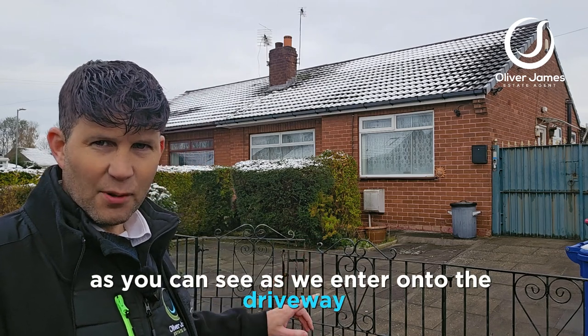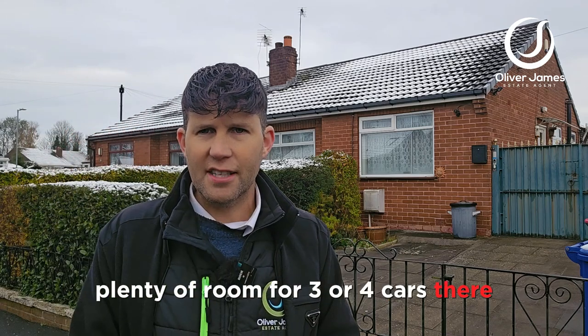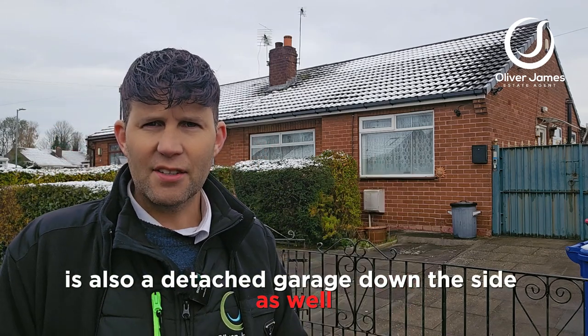Inside, as you can see, as we enter onto the driveway, nice long driveway, plenty of room for three or four cars there. There is also a detached garage down the side as well.